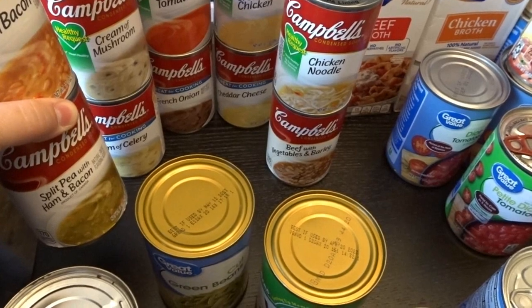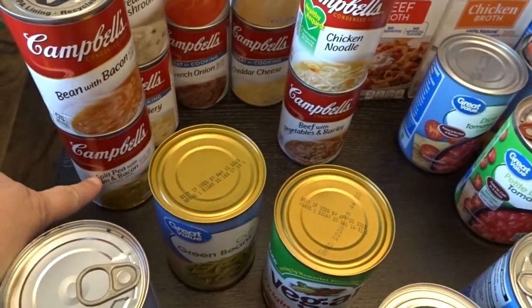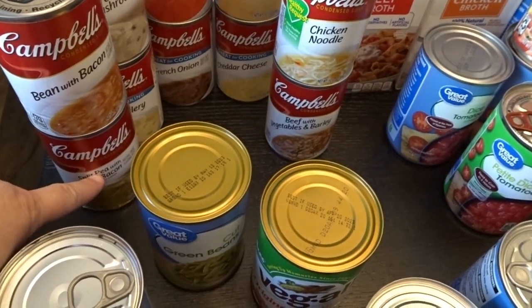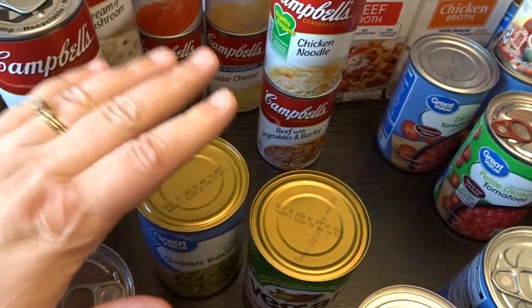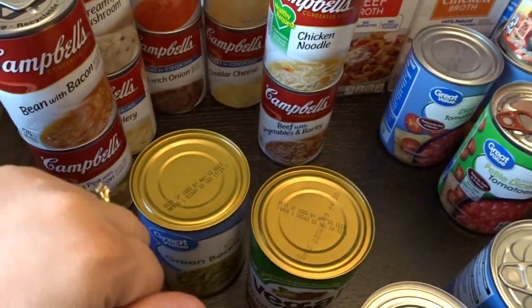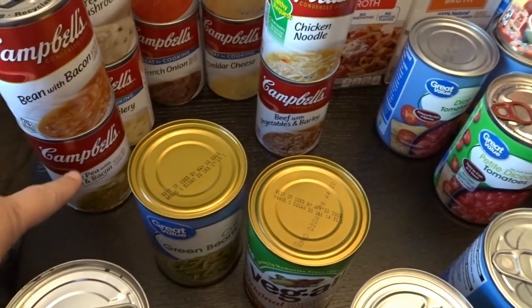There were about 5 things, I believe, that I couldn't find in Walmart when I was there. Split pea soup was one of those items that was out of stock, so I pulled it from my pantry. So just keep in mind the total of the Walmart order will be about $12 more because of the items that I did already pull out of my pantry. The split pea soup being one of those items.